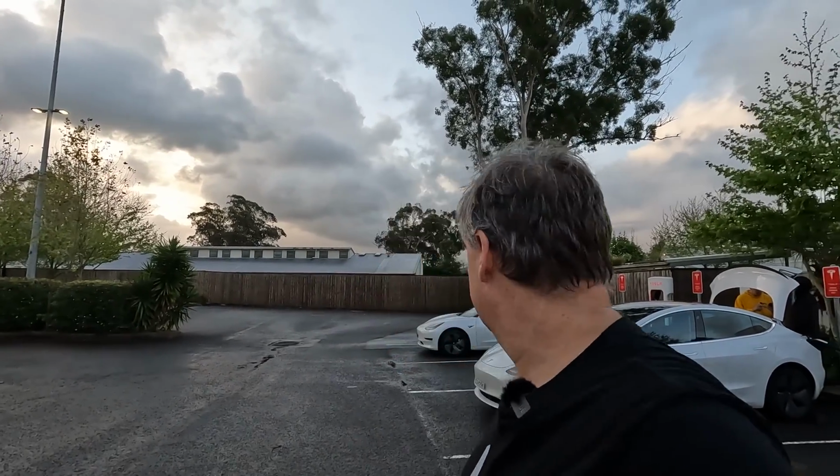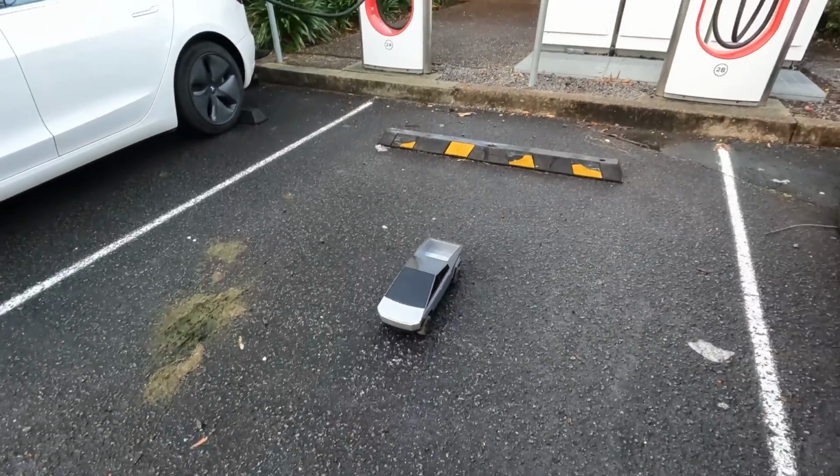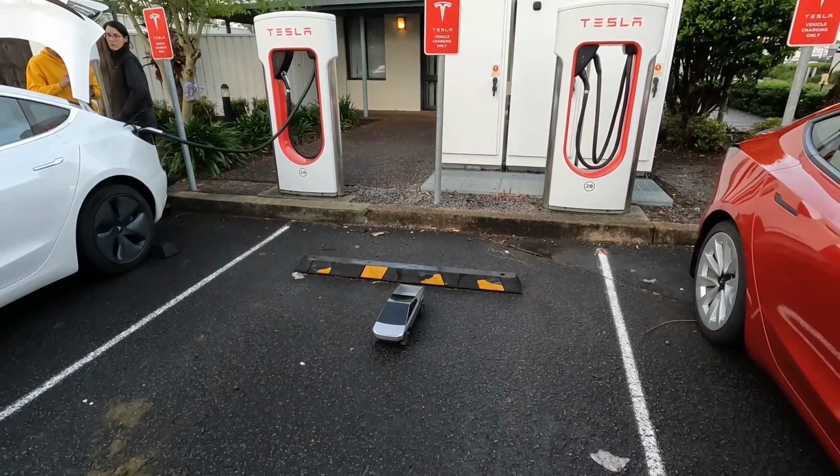So that's that. Now, for our Cybertruck rating, access gives it a good score. Food gives it a reasonably good score. Kid amenities, not so good. About 8 out of 10 for this one, Cybertruck rating.